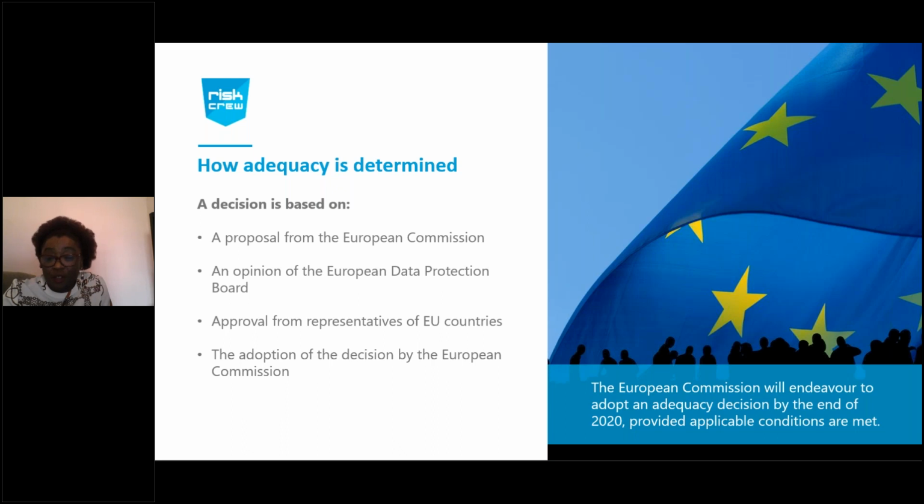But for sure, it is not automatic, because unless a Brexit deal is reached between the UK and EU which covers data protection and data transfer arrangements, the adequacy decision is definitely not automatic. The Commission's current position is that it will not be. It has just started to process our adequacy, but we've heard nothing since that announcement was made. The European Commission has said that it will endeavor to adopt an adequacy decision by the end of 2020, provided all applicable conditions are met.